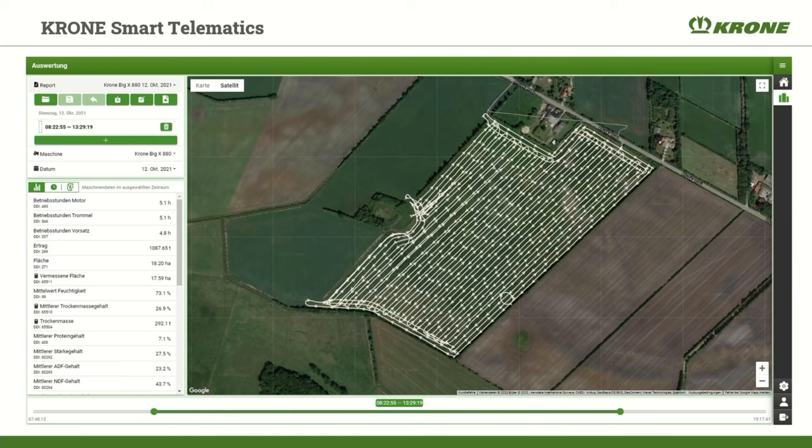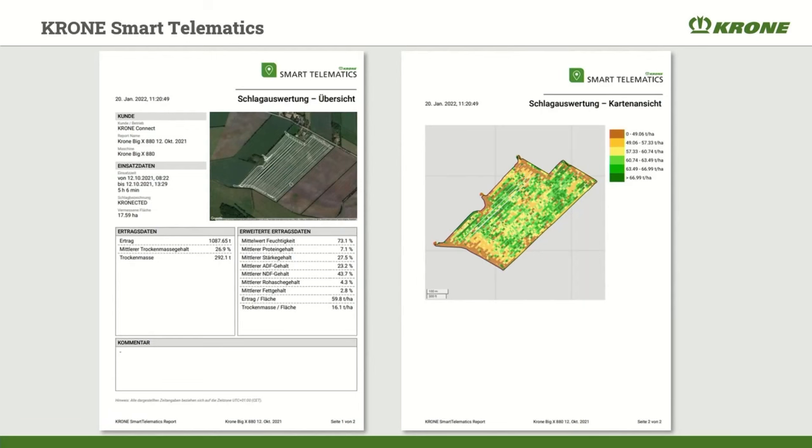You can also create reports in Smart Telematics that you can customize yourself. For example, if you don't want all the machine data included, or if you want to include everything, you can show machine data, yield data, and extended yield data. In this case, I created a report including yield and extended yield data.